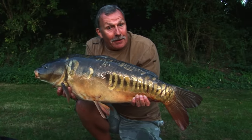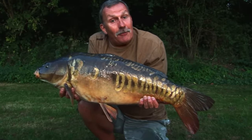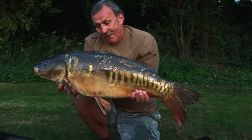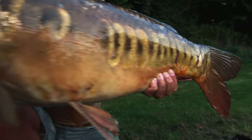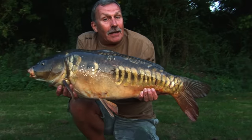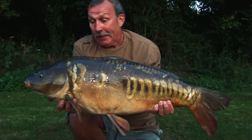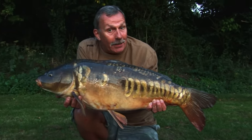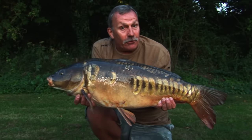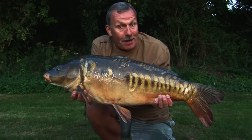Just before I do drift off into the land of Nod, I've caught myself another one. And if that Cottington Common didn't impress you, just look at the scales on this beauty. 23 pound and 6 ounces, absolutely stunning. Shows you exactly what's on offer here and exactly why I'm so excited about having a sneak around the margins tomorrow. I really, really can't wait.